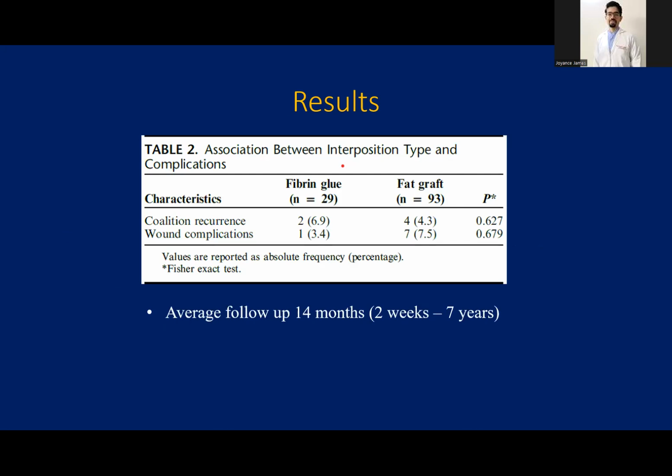And this is how the fibrin glue compared with fat graft in terms of the complication outcomes. Coalition recurrence was in 2 in fibrin glue cohort as compared to 4 feet in the fat graft cohort, but it was not significant since fat graft had a higher number of feet, and the wound complications were 7 in the fat graft as compared to 1 in the fibrin glue. This also is not significant since the fat graft cohort had a higher number. And out of the 7, 3 were in the donor area in the gluteal fat. And the average follow-up was 14 months, ranging from 2 weeks to 7 years.